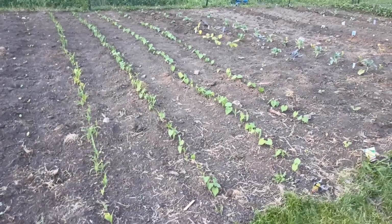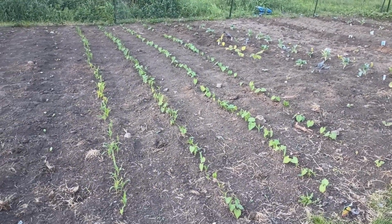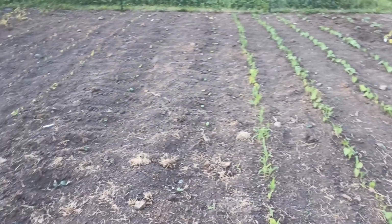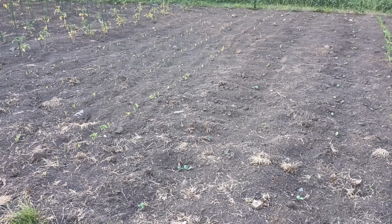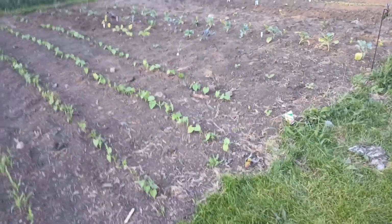hybrid corn and the peaches and cream, and also rattlesnake pole beans and Kentucky Wonder pole beans, as well as I planted pole beans with my popcorn as well, and that is my half runners. So that'll be, of course, a shorter variety of pole bean.